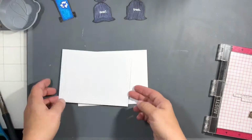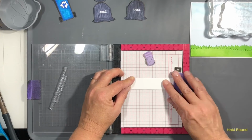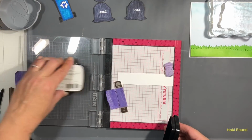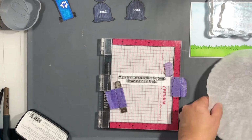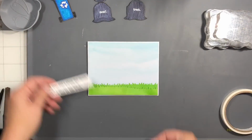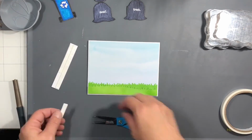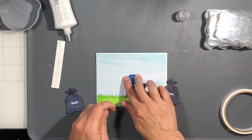So now I'm going to glue that whole panel onto the card base, and it's just a white 120-pound card base, that accent cardstock I bought on Amazon. And now we're going to stamp out our sentiment, which of course is "There's a time and a place for decaf, never and in the trash." By the way, while I heat emboss that with clear embossing powder, the gold card has the sentiment, "Sometimes having coffee with your best friend is all the therapy you need." And I believe the first one says "Caffeine because adulting is hard." I believe that's the one I used. I had a hard time choosing which ones I was going to use.